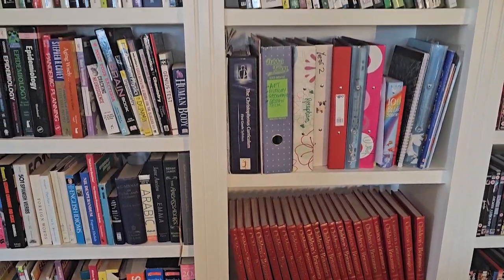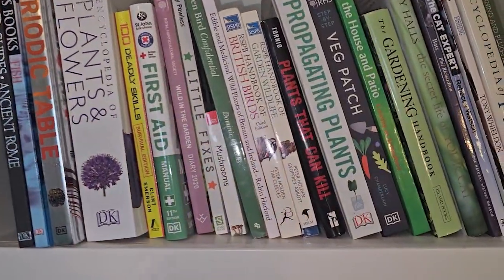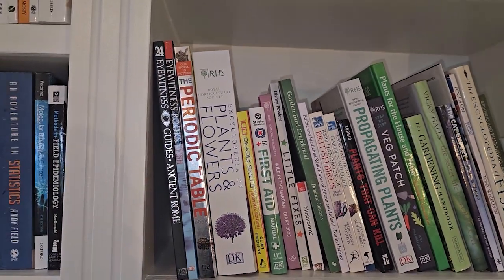Lots of language books, cooking books. This is a really fun shelf. All of the things in here, like poisonous plants, bird books, things to help me grow and propagate my plants.